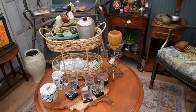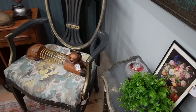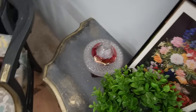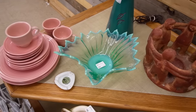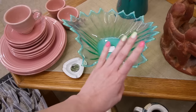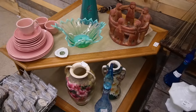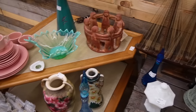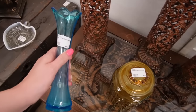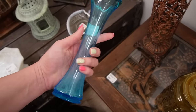Alright, I see some Desiron glasses here. Sweet little candy dish. I feel like I sold one of those in my recent sales. There's some Fostoria. $75 on the Fostoria Heirloom. I love Fostoria Heirloom. I actually used to collect it. I still have a tendency to gravitate towards it, but I no longer have a collection. But now I collect other things. $19.99 on that little vase. That might be worth picking up.